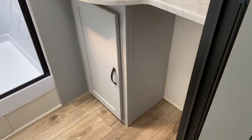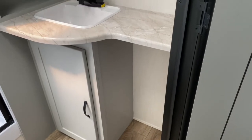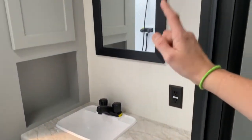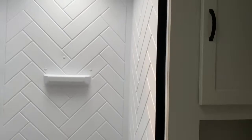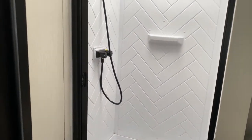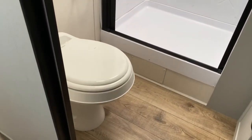Right outside the bedroom is your bathroom. So you do have some storage space underneath the vanity and a nice little cubby hole. You could put a laundry basket there. You got some countertop space in here. You do have a mirror and some more storage over here. You do have a large shower with the herringbone pattern. It does have a skylight overhead, which offers a little more headroom. And then, of course, down here, you do have a toilet.